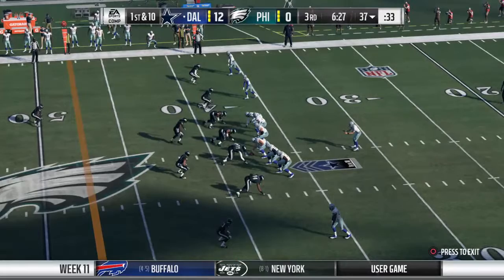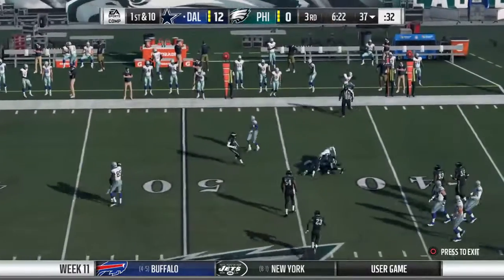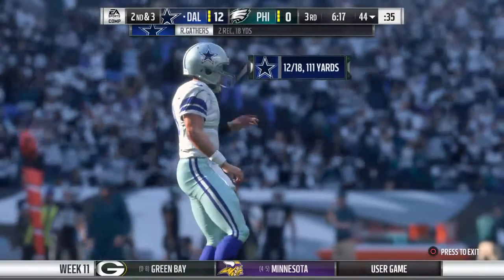So right now, the head coach is talking to the offensive coordinator and saying, call this game like we're going to put it in the end zone. Let's try and take the field goal out of it. And this one brought in by Gathers. 7 yards, the pickup on the pitch and catch.